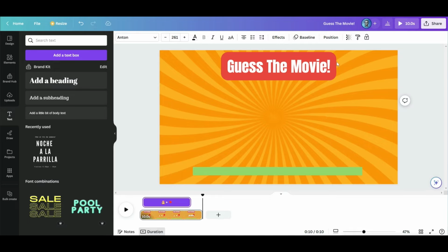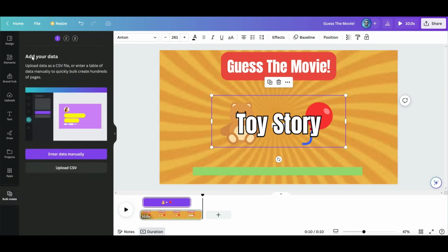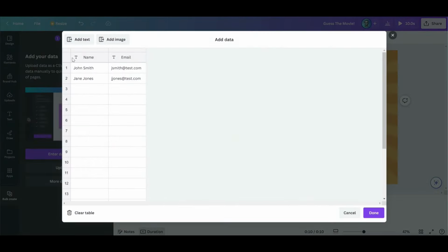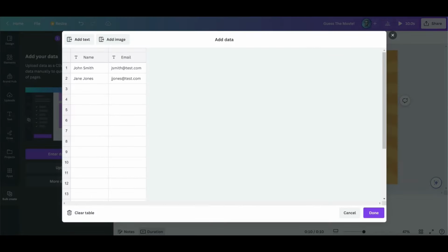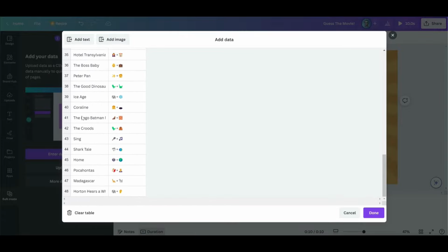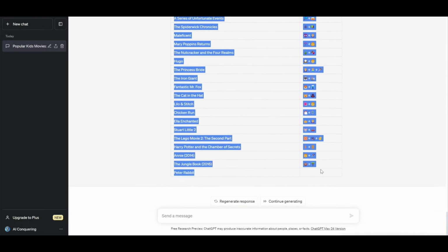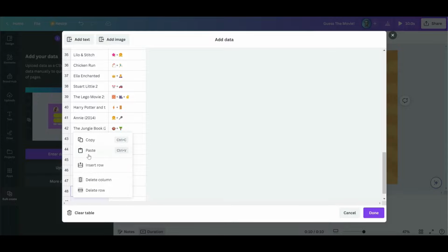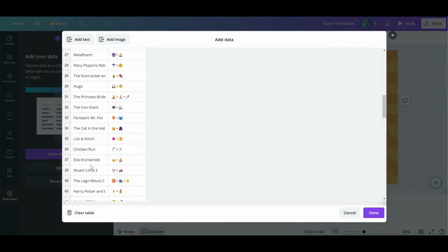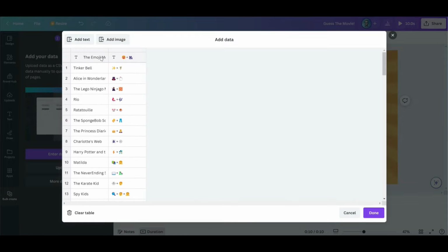Next step, let's bulk create all the elements in our table. Go to Apps and search Bulk Create. Enter data manually and copy-paste the table. Alright, so there are many more movies than I thought. Make sure to add the proper titles on the top.